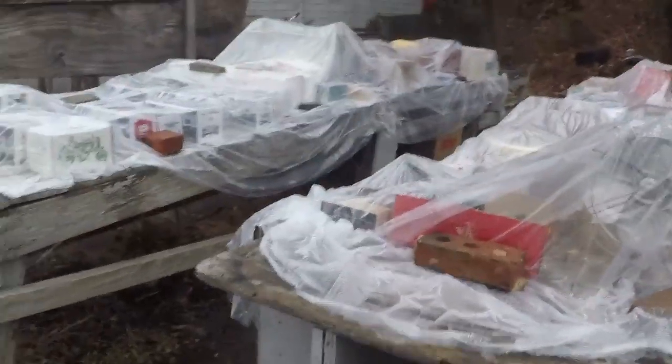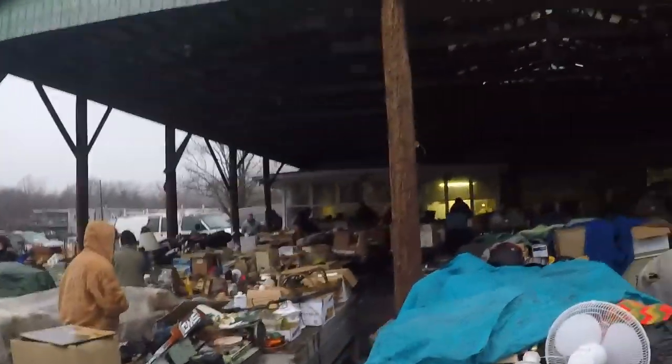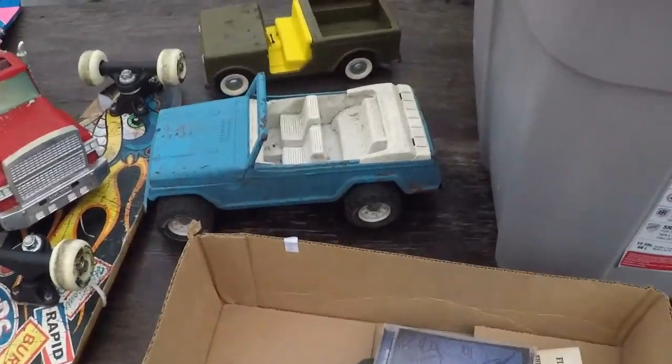These two tables might be worth sticking around for. Yeah, as you can see, a lot of these tables are still covered. So we'll see what happens. Alright, this table just got uncovered.